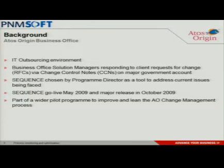So we actually went live with Sequence in May of 2009, and we had a major new release to the tool as well in October of 2009. Bringing Sequence on board was as well part of a wider pilot program to improve and lean the Atos Origin change management process. So as an understanding, we are under contract with a major government account.